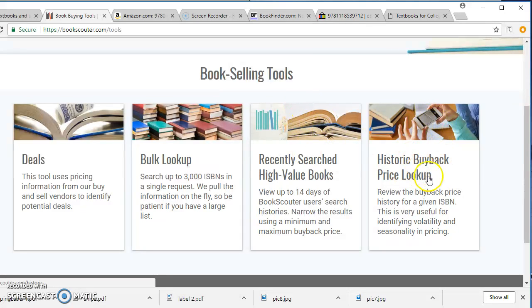And then historic buyback price lookup, it's, let's say if you have a book and you want to see how much it sold for maybe a week ago, because you're going to notice that the quotes that they offer not only change day by day, they literally change minute by minute. That's why I said it's very important that when they have that good deal, you have to jump on it and you have to reserve the quote, you have to finish it, which is very quick, before it expires.